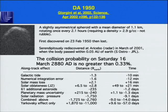This is the interior rotation speed of the sun that the general relativistic precession of the perihelion of Mercury's orbit is based on. And it switches it somewhere between, depending on how you play with it, 2 to 6 Earth radii. The difference between a hit and a miss by a lot, okay? You add 61 asteroids to your calculation. It shifts it the other way by 230 Earth radii.